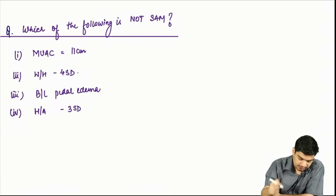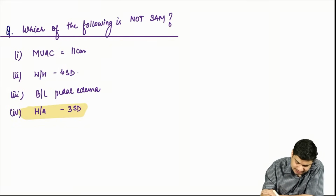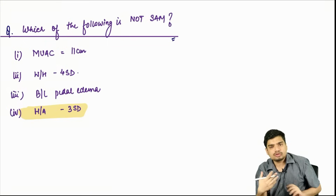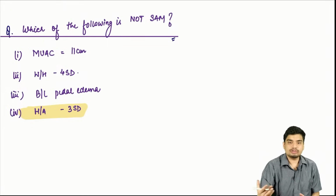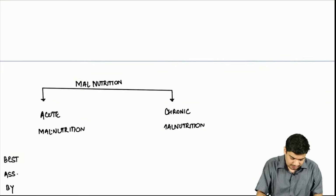Alright, so most of you are answering it correctly. Height for age -3 standard deviation will not be categorized as SAM. So let's learn about this acute and chronic malnutrition and how we judge and assess these. Alright, let's learn about this.